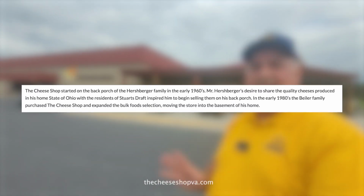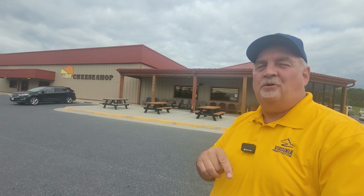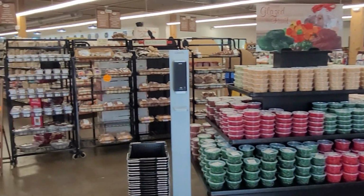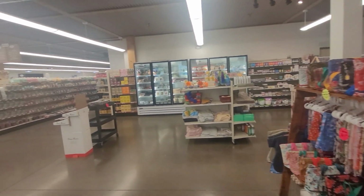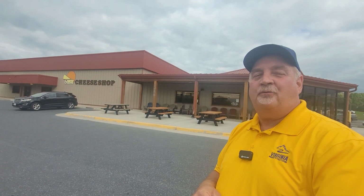From its beginning in the early 1960s on the back porch of the Hirschberger's family home, whose dream it was to share cheeses with local residents, the cheese shop has grown into one of Stuarts Draft's most recognizable and favorite businesses. How wide is the appeal? Well, just ask someone in the Shenandoah Valley about the cheese shop, and you're likely to hear an answer like, "Oh, the cheese shop, it's amazing. You've got to go to the cheese shop."